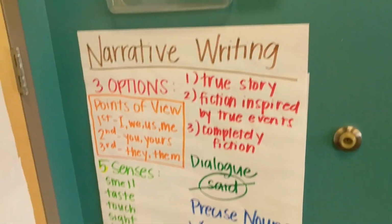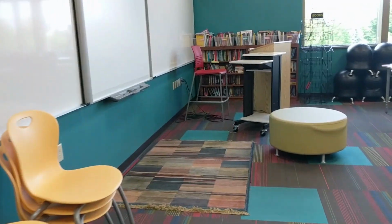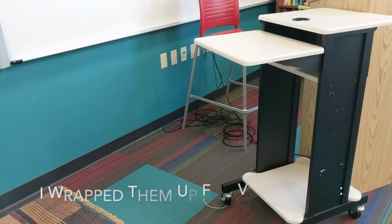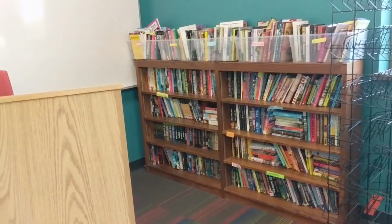So this is my door, and then at the back of the door, I have all of my anchor charts hung there. Chairs stacked, and then along this way, my ottoman. This is emptied out. I think I should be able to just leave my cords. I think they're not going to be used for anything over the summer. I've got books here.